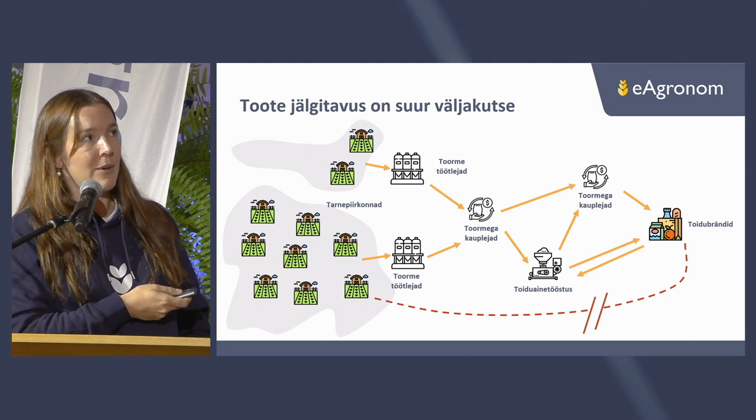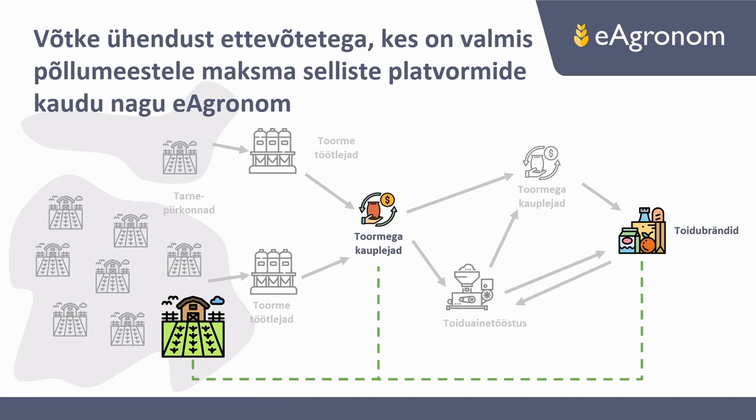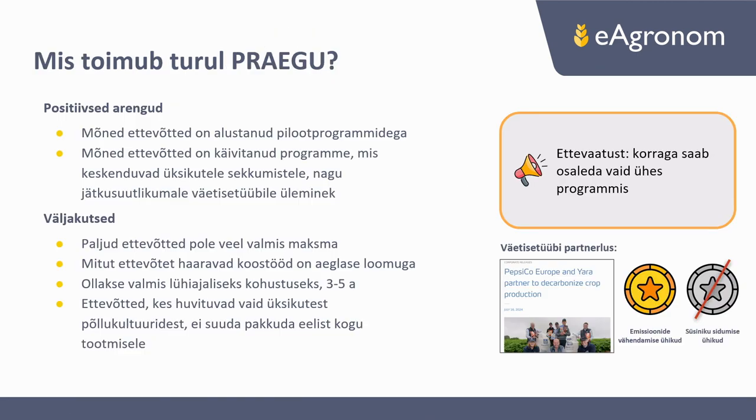So how do we get around that? This is where platforms like eAgronom can help, and this is what we're starting to move into and explore. Basically, if we're in contact with you and we're in contact with them, we can facilitate the flow of information in one direction and the flow of payment in the other. That's the idea, but it's still emerging.